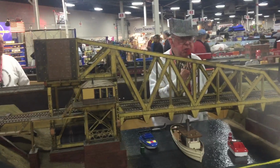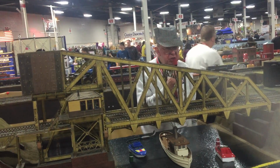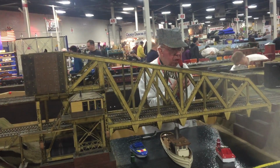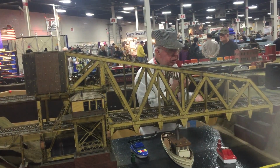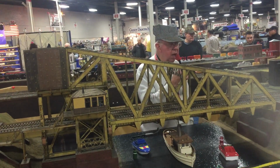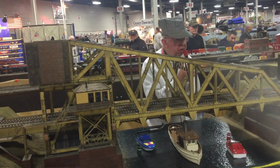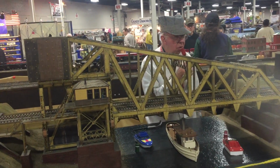We are the New Haven Society of Model Engineers, the third oldest model railroad club still in existence in the United States, having been formed in April of 1932. No, I was not there. But I have been a member of this society since I was 16 years old in 1954. So I've been here for over 60 years.